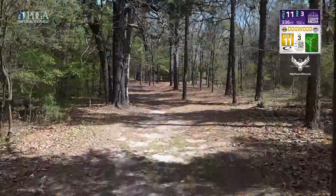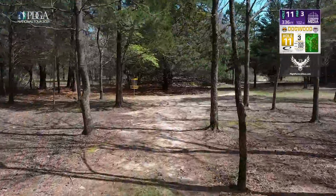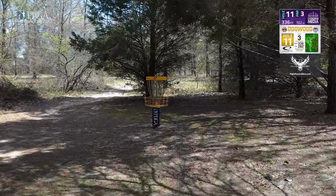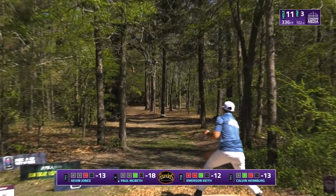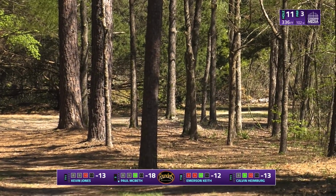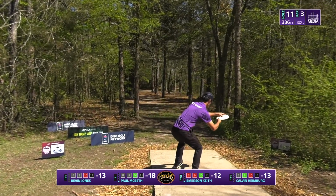And we move into number 11, another very challenging hole to start this back nine. The FPO basket is a good place to maybe land your disc and skip it all the way to this protected green. This hole has given players some nightmares. Yeah, it's such a tough angle. You'll see most of the forehand plays go with a very stable disc, forcing the disc straight and then wanting to get a low skip.